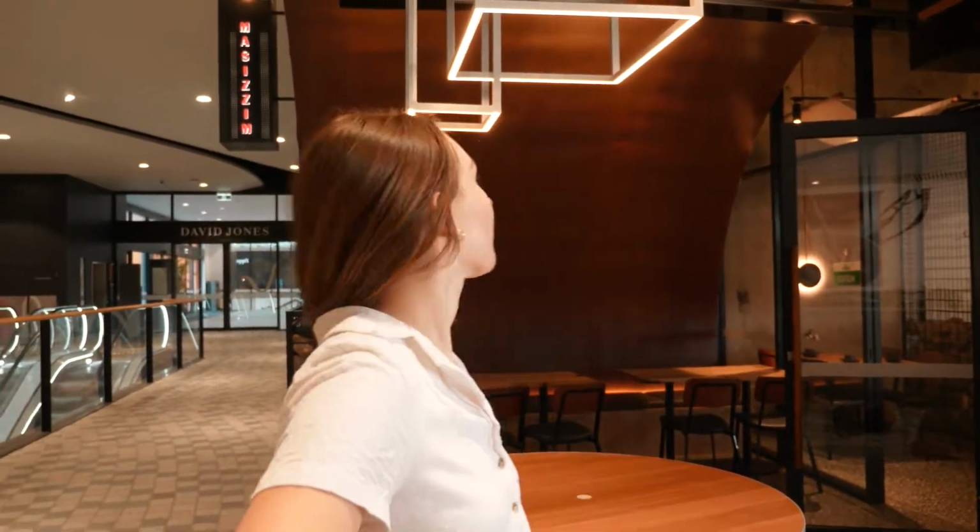Right. And how do you feel about shooting in this last location? Good. I think the lighting was really sick, so I'd be interested to see how the photos turn out.